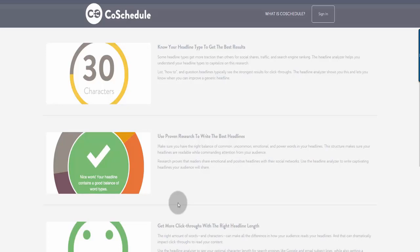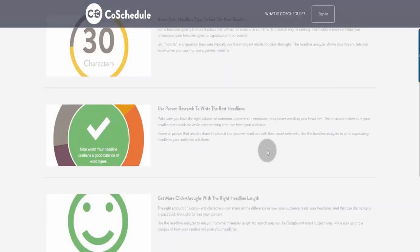The second element is that your heading should have the right balance of common, uncommon, emotional, and power words. The third most important element is number of words and the character limit. This is mainly for search engine optimization, because most of the search engines display your heading up to some 55 or 60 characters in their search results. Also, if you limit your heading to 5 to 7 words, then it will be easier for the user to glance over the headings quickly.